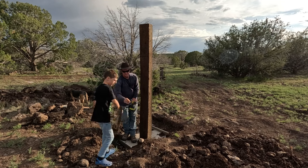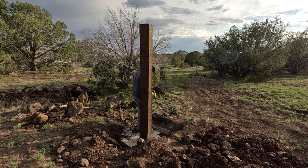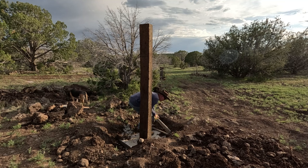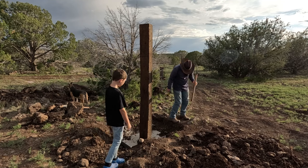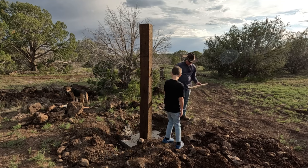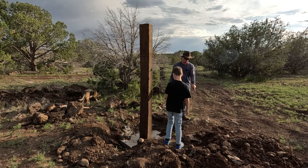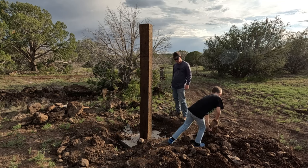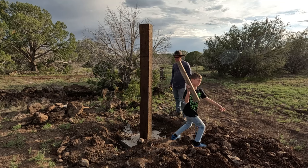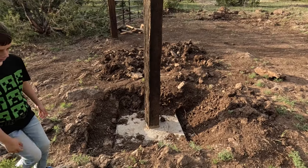Let me guess, you poured cement down there too? Yep. Whoops. You probably hated that, didn't you, Dad? You just throw it over there. Put that one over there. Okay. Good job. All right, now I'm going to backfill the hole.